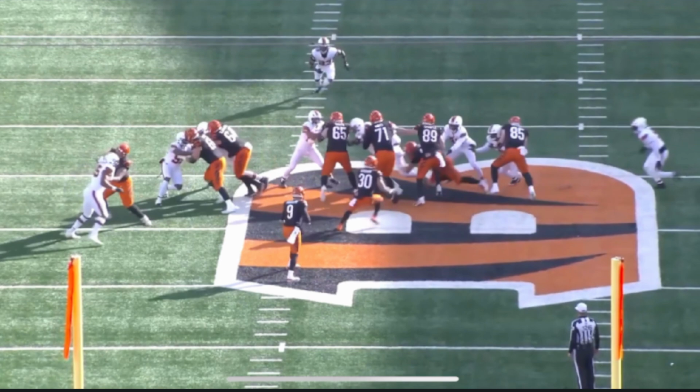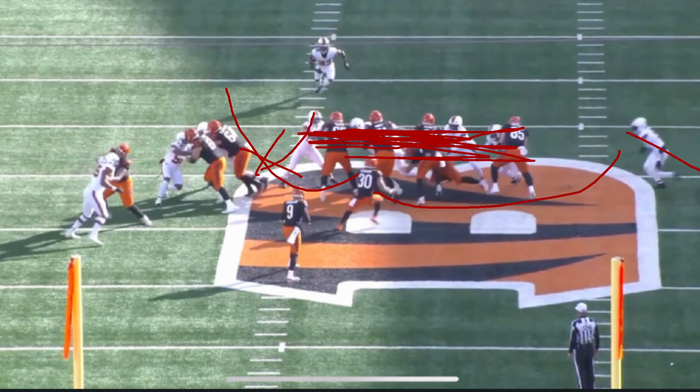Now, this situation, this is when it sucks to be a running back, right? Because there really isn't any good scenario here. You can't run up here because this is all blocked. This is all blocked. You can't actually go through here. So you got two options if you're Chase Brown. Cut back here, right? Risk this guy pulling off and meeting you here. Or go to the outside here, where you're going to have to deal with this guy.